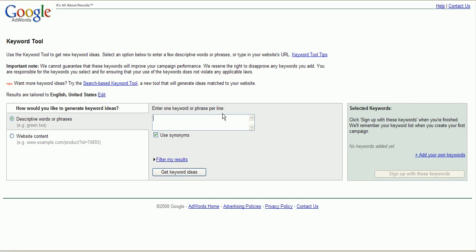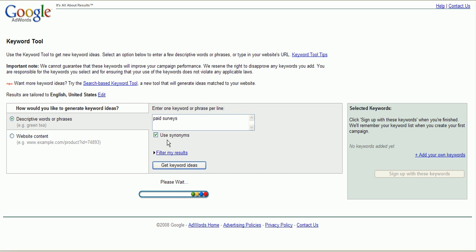and then once you get there, you're going to go here where it says enter one keyword or phrase per line, and you would enter a keyword related to the product you're offering. And just make sure use synonyms is checked. And what it's doing is it's browsing for keywords related to what you're promoting. And it's going to give you some additional keyword ideas and additional keyword options.